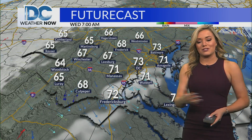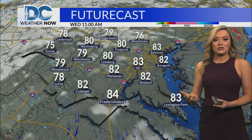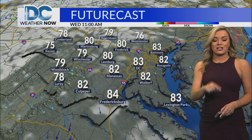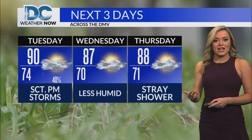We finally start to notice some quieter conditions for the middle of the week, and not only that, lower humidity as we get towards tomorrow. So tomorrow, not quite as humid. We'll see those high temperatures tomorrow also into the mid 80s. At least for today, though, we're tracking those highs upper 80s to near 90. So today, still another hot one out there with the threat of those scattered showers and thunderstorms.